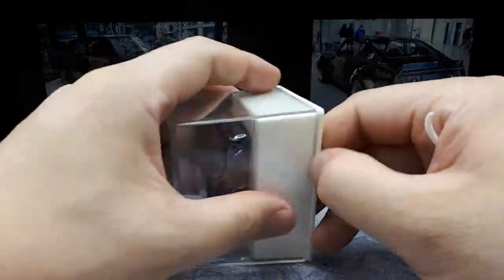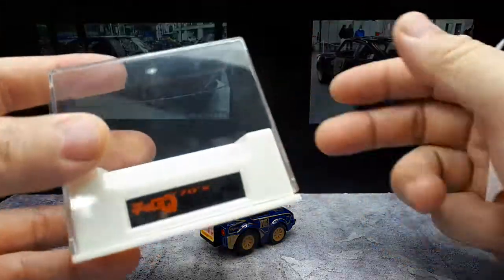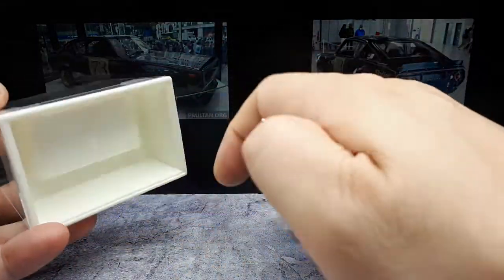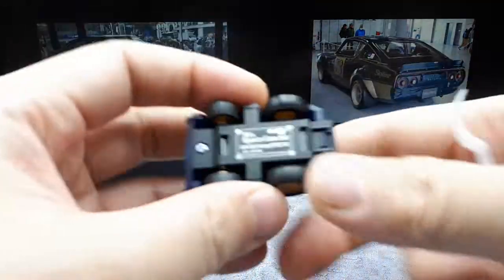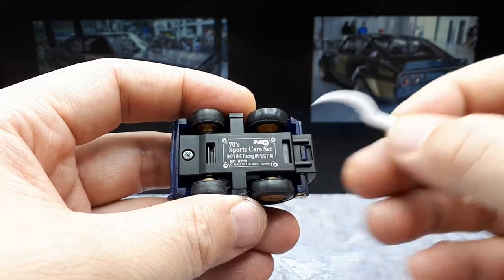I don't know, there's no original box or anything like that. I think it came in a cardboard box, but it just has this excessively large display case. I don't know why it's so tall. Maybe to fit trucks, but I don't know why there's so much air down here. Anyways, that says 01 on the bottom of it. So how old is this guy? Let's see here. It says 2003, 03 Taiwan.